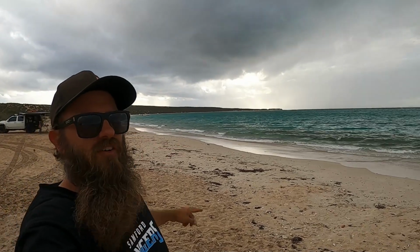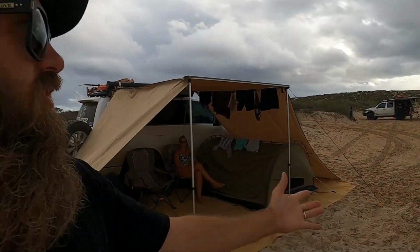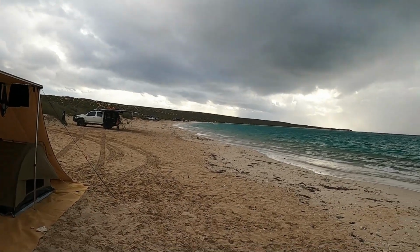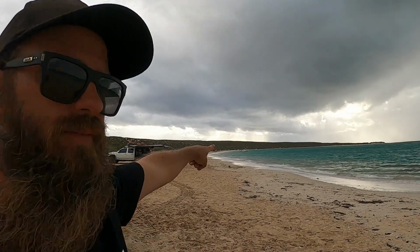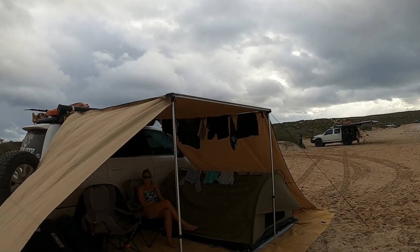Big black cloud up there that's not looking too good. So once again, the rain is not on our side, but it's a good spot. Good little setup if we weren't about to get rained on. Nice water here. So we leave from a bit further up there tomorrow morning. Anyway, we'll see how the night goes. Scary.